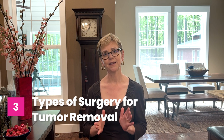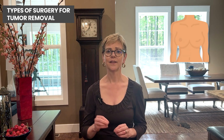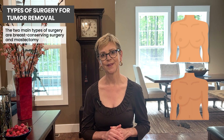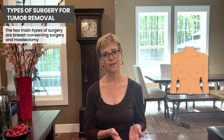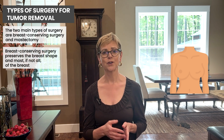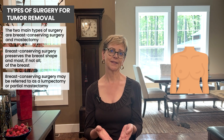So there are two main types of surgery for breast cancer, actually regardless of what stage you have. There's breast conserving surgery and there's mastectomy. I'll talk about breast conserving surgery first. Breast conserving surgery means we preserve the shape of the breast and most, if not all, of the breast. You might hear this called lumpectomy or partial mastectomy. There are a host of other terms, but they're all referring to the attempt to keep the breast, not remove the whole breast.